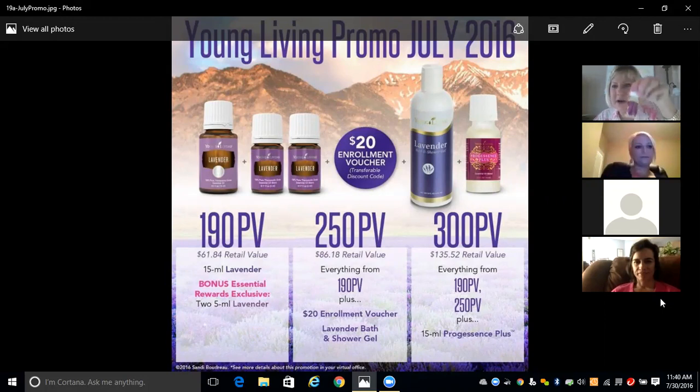And see this pink bottle? This is called Progessence Plus. This is every husband's dream for their wife's sanity in their hormonal balance. So if you need hormonal support, you're going to want to check out Progessence Plus. And we got it free this month.